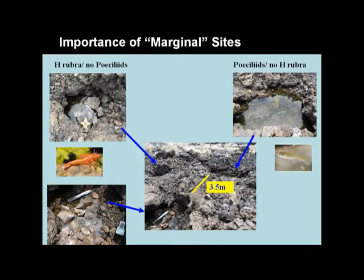One last thing I'd like to highlight here is the importance of marginal sites. And I think people working with climate change projections are realizing that places that are maybe marginal habitat right now may actually be really important habitat in the future. And the way this plays out in the system that I'm working on is in this example.